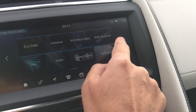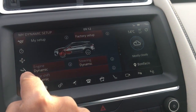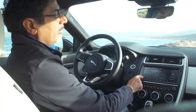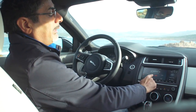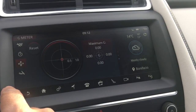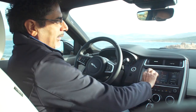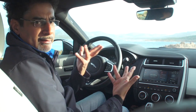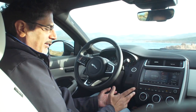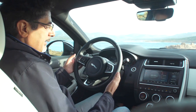And you can do various things like go into dynamic mode, in which you can actually set up how you want the dynamic mode configured in terms of the steering, the engine, and the gear shifting. You can even do things like look at the throttle versus the brake. I've got pressure applied on the brake pedal, so you can see that there. You've got a G meter, and you've even got a lap timer. I don't know why you need that in an SUV, but you've got a lap timer. And then you've got Bluetooth and stereo and all the rest of it. By the way, this has got an 825 watt, 15 speaker Meridian sound system, so that's pretty cool. 9-speed ZF transmission with paddle shifts, as you can see.